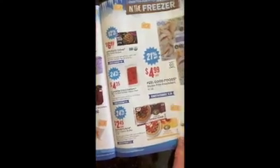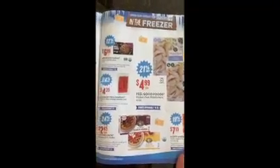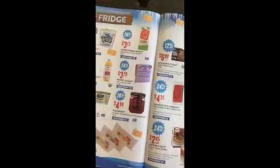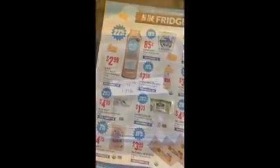Things go on sale on a regular basis in some of the grocery stores. Did you know that meats go on sale usually about once a month? So you can plan to buy in bulk and then break those down into smaller packages so that you can have them available for use all throughout the month. And you can get them at the best price.